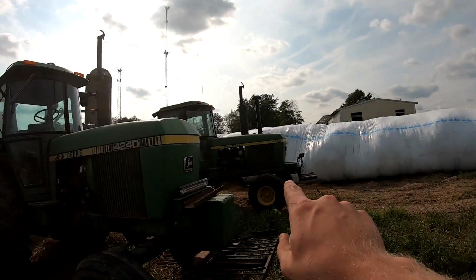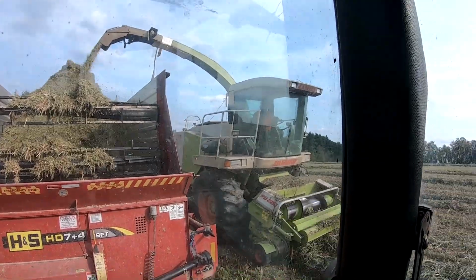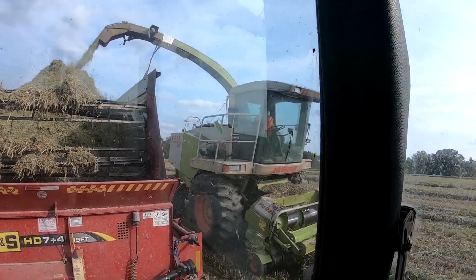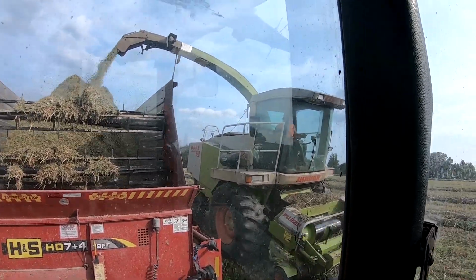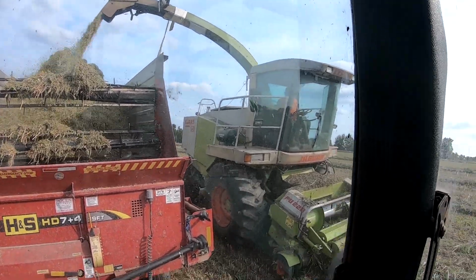Since we're done bagging with the 1066, we got the 4430 on it right now. I'm using the 4240, and Justin's running the 4430 power shift on the other wagon that we're running. Getting filled up right now. Just got all the outside rounds off, and we're on our first round doing the inside.